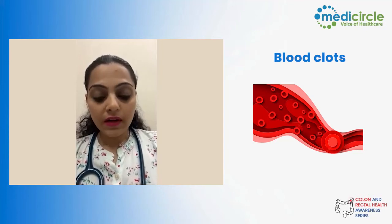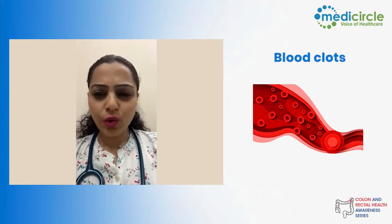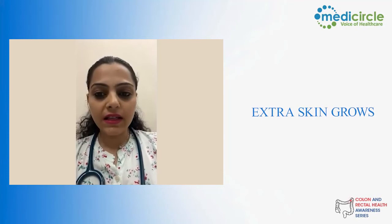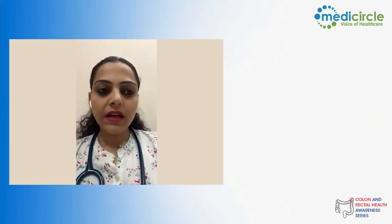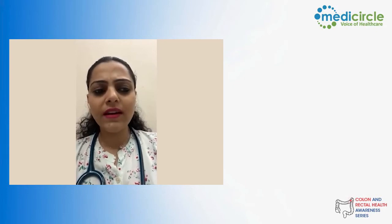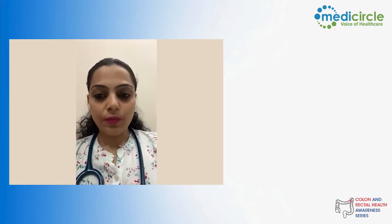So that is the one complication in which the thrombus, or the clot, gets formed inside the external hemorrhoid, and then it becomes very swollen and very painful. Then the third one is extra skin tags, where the extra skin can grow outside the anus. You will be able to feel that on a daily basis at the time of passing motion or cleaning the area of the anus, and it will be bothering you.